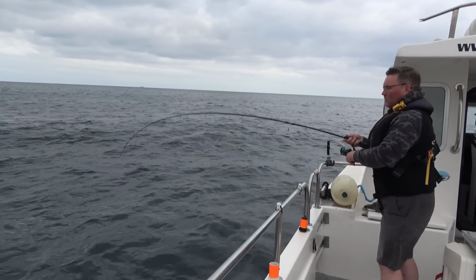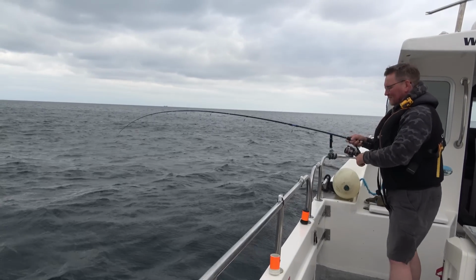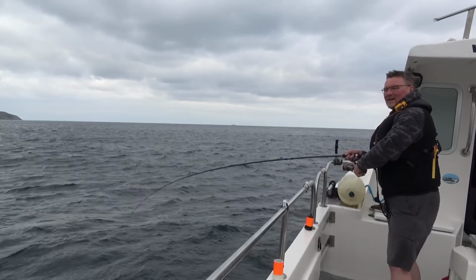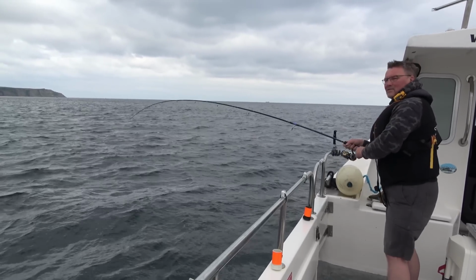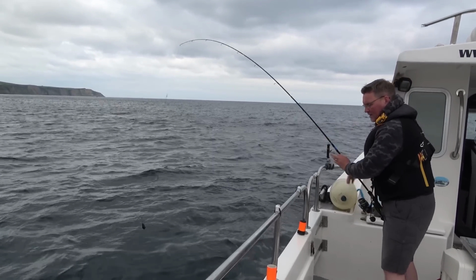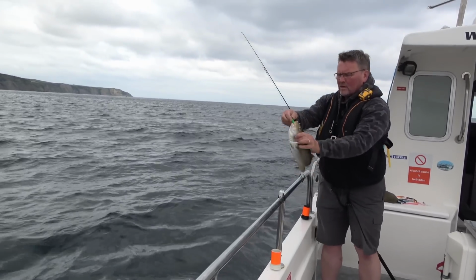There's a fish. I love this sort of fishing. I know we've not connected with anything of any size today, but don't wrongly think that all you catch doing this is really small fish, because trust me, you don't. Get some amazing fish. Codling. They're very lean. That went for a bright green one.